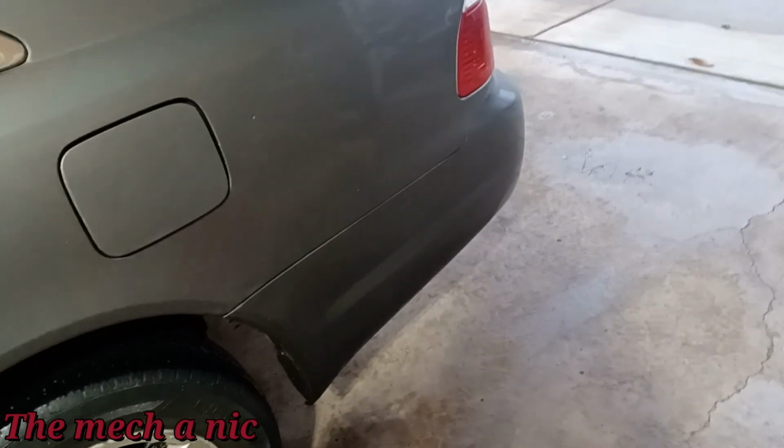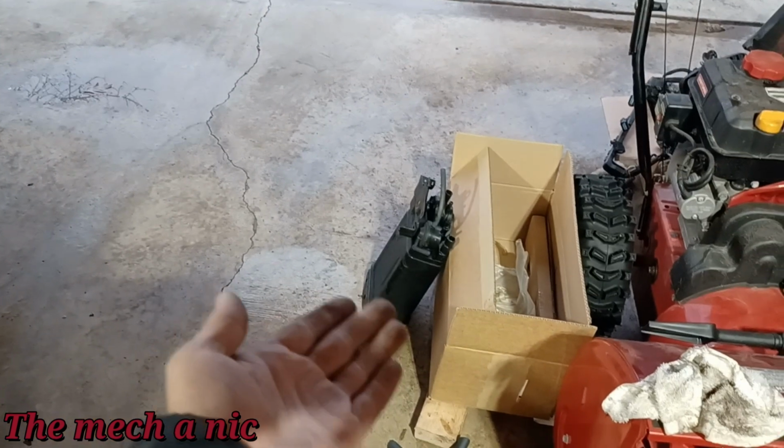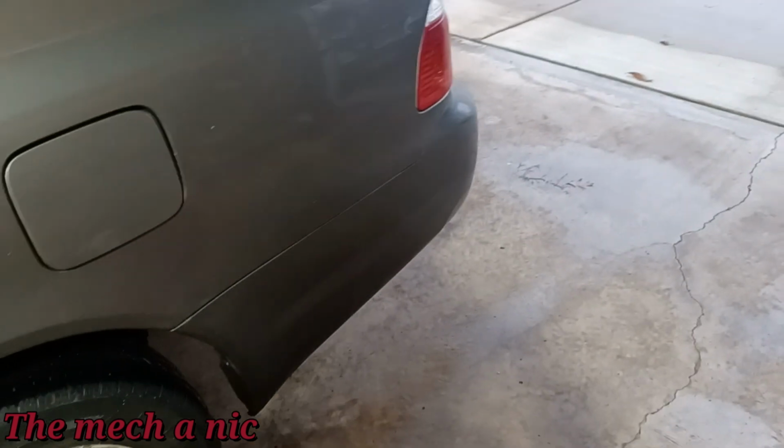So, you know, what causes something like this? It's the charcoal canister going bad. You can see the old part right there. I just finished changing it out today. And what causes this to fail? One of the things is overfilling.